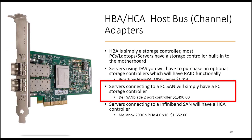Now, if your server is going to connect to a Fibre Channel storage area network, you're going to need an FC storage controller, such as this Dell one, which has 2 ports and runs about $1,400. If you've got a very powerful server, with virtual machines and containers, and you're going to connect to remote storage, you may have to purchase 2 of these, maybe even 3 of these HBAs to give the bandwidth that you need to your storage.